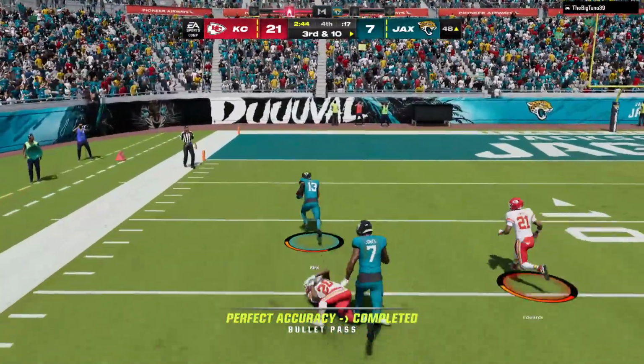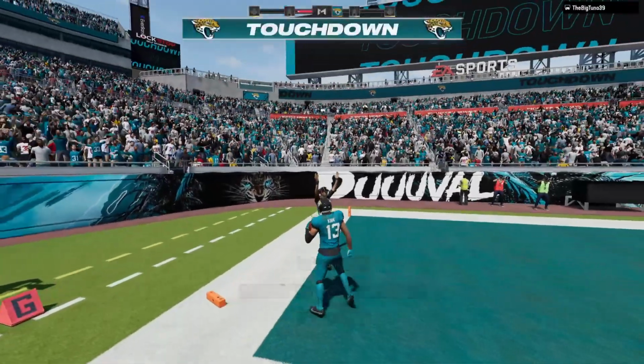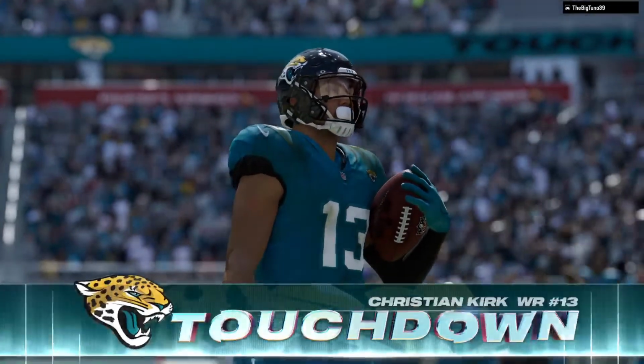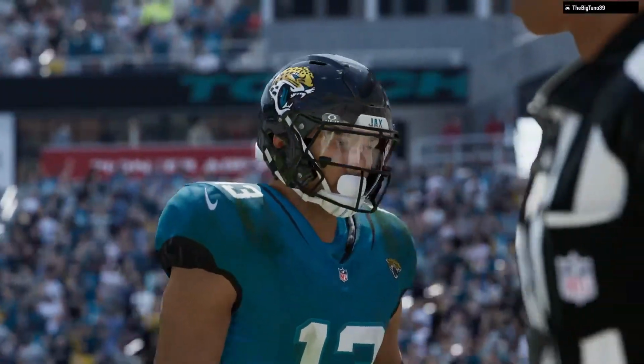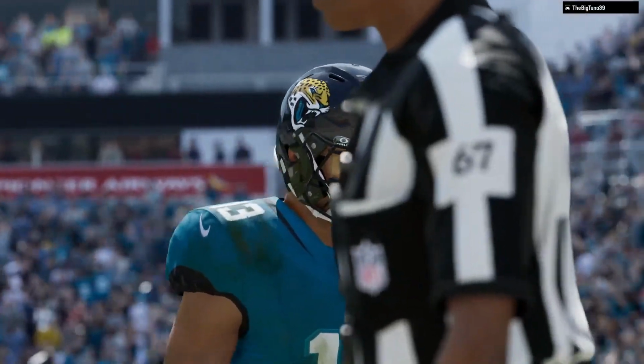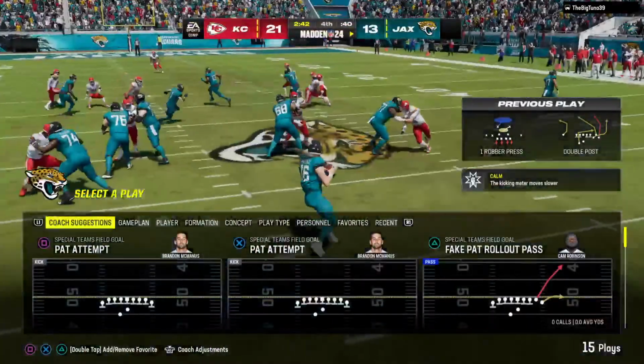He's got his target. That's complete. Touchdown, Jaguars. Christian Kirk with his second touchdown of the afternoon. And the Jaguars have made it a one-score game again here in the fourth.